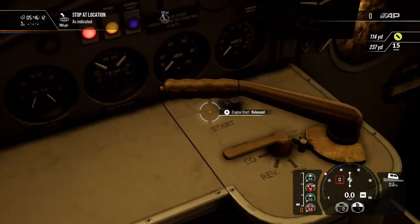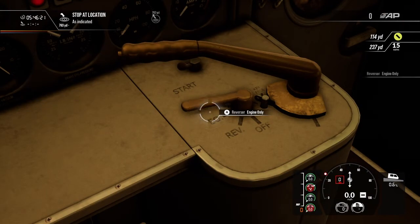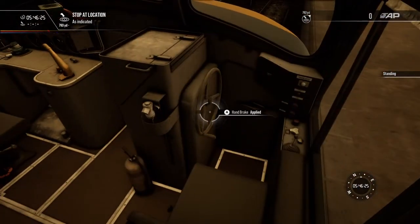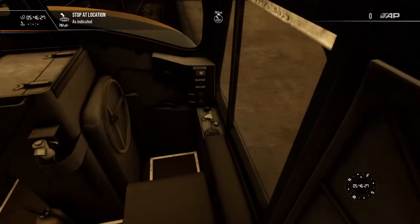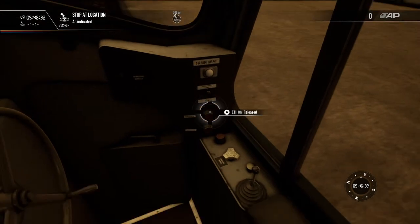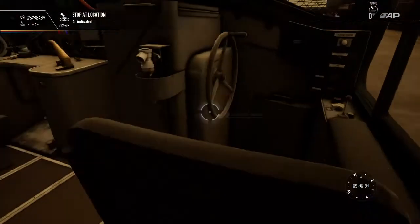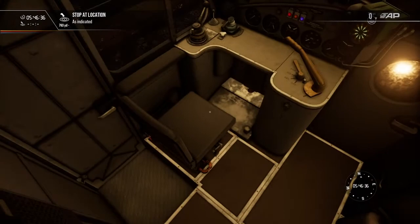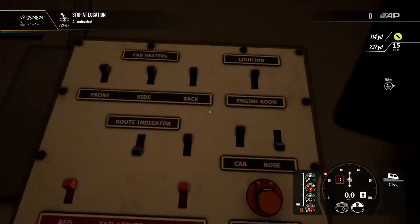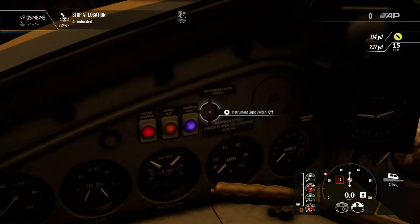Engine, reverse, engine only. Hold the engine start until you hear it. There we are. Put that in forward now. Release your handbrake. This panel is for the trainee. If you have a train on, you just press that button there. Okay, and the brake is releasing. You want to hit the instrument lights, which is just here.